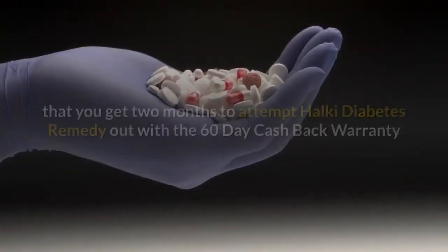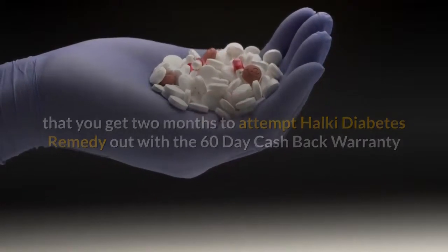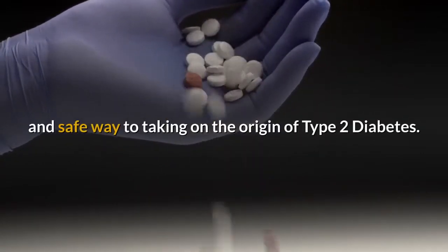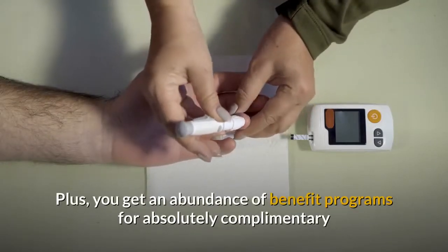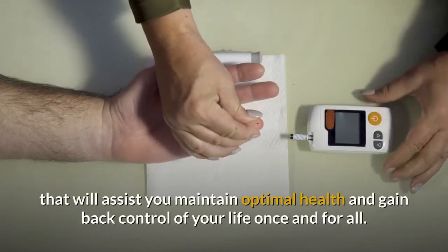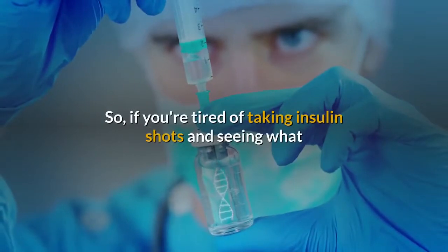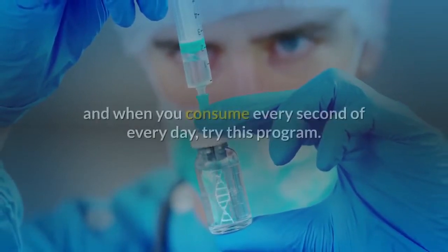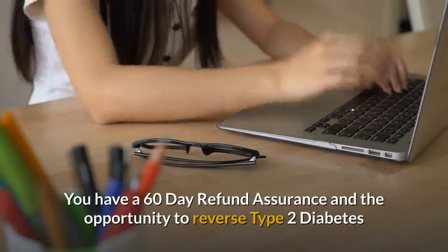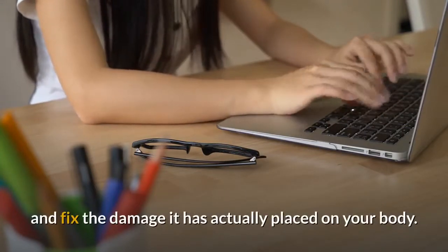Let's also not forget that you get 2 months to try Halki Diabetes Remedy out with the 60-day money-back guarantee, and you can't go wrong by trying the natural and safe way of taking on the origin of type 2 diabetes. Plus, you get an abundance of bonus programs for absolutely free and a variety of knowledge that will help you maintain optimal health and gain back control of your life once and for all. So, if you're tired of taking insulin shots and watching what and when you eat every second of every day, try this program. You have a 60-day refund guarantee and the opportunity to reverse type 2 diabetes and fix the damage it has placed on your body.